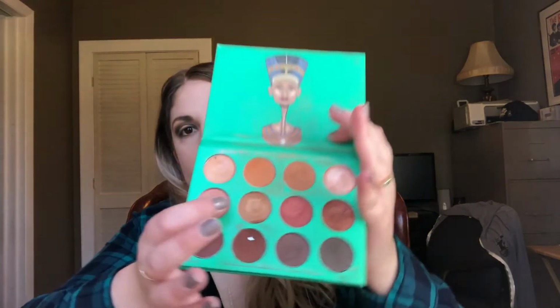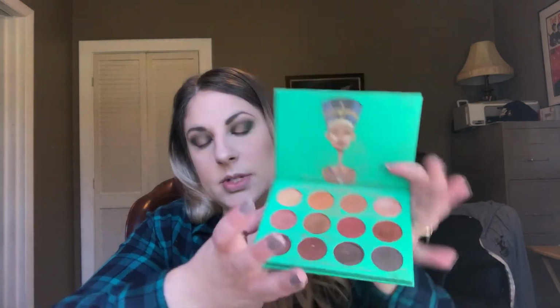We need something pretty to pop in the center to not take away from what we've got going on here, but it has to complement it. So normally in this situation I would be using a goldish color. There's a lot of them to choose from. You know, I have a Nubian palette. I could do right here in the center, I could do this pretty gold.